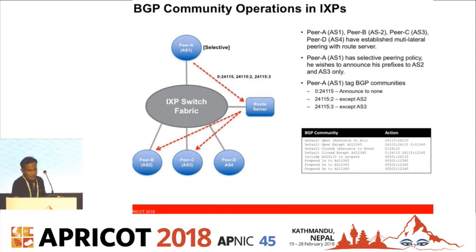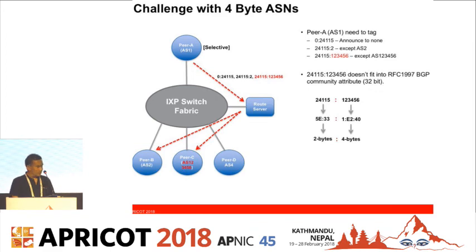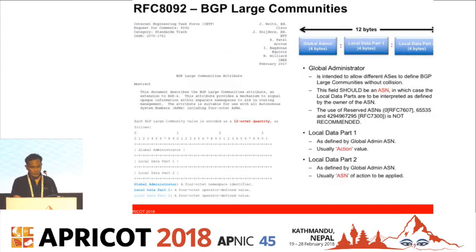And what if peer C's number is a 4-byte ASN? We cannot fit 4151234566 into the normal BGP community attribute, which is only 32 bits long. So how can we overcome this situation? We have BGP large communities, which is defined in RFC 8092 in early February 2017. This large community is 12 bytes long, composed of three fields.